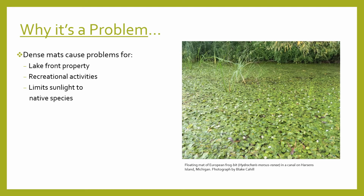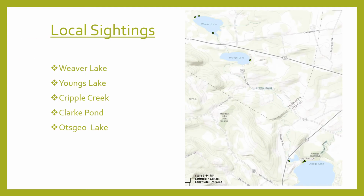European frogbit is a problem because it can grow aggressively, creating dense floating mats across the surface, as you can see in the picture to the right. This decreases lakefront property value, makes it harder for recreational activities such as boating or swimming, and can limit sunlight to native species below. Here are some local sightings of European frogbit.